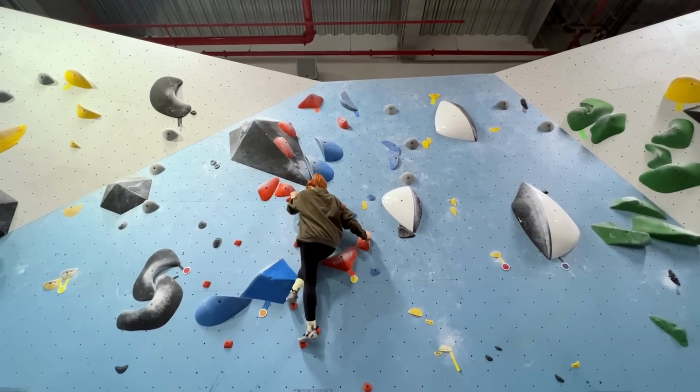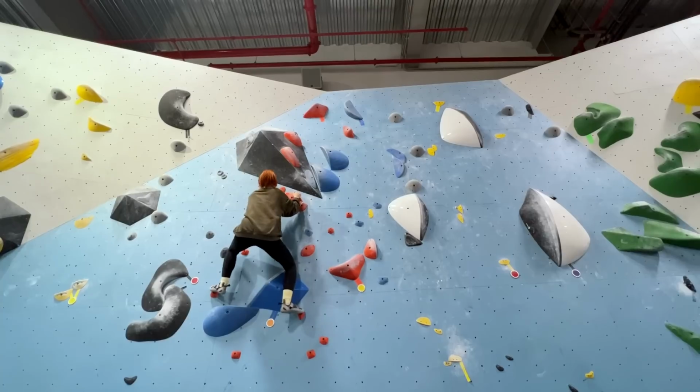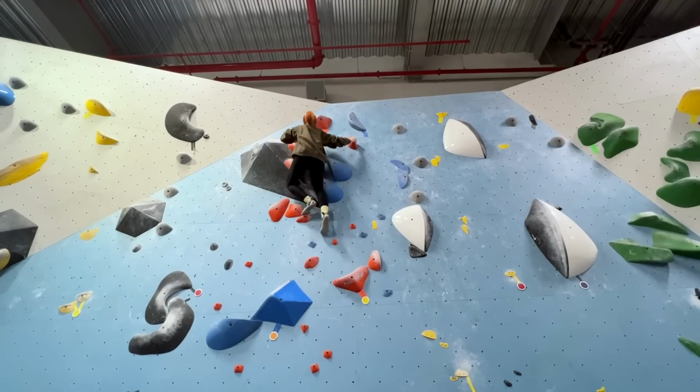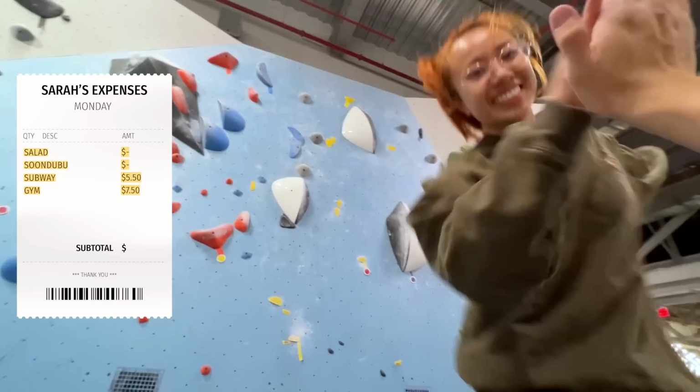This is the second month of my climbing membership, and I actually really enjoy it. I don't think I use it enough. I do want to start going a little bit more because right now I go 2 to 3 times a week. But since I only go 2 to 3 times a week, I'm just gonna average it out to be $750 for each time that I go to the gym.